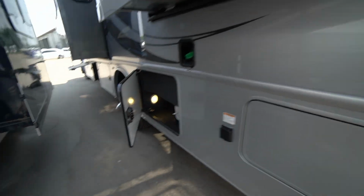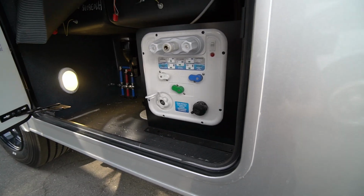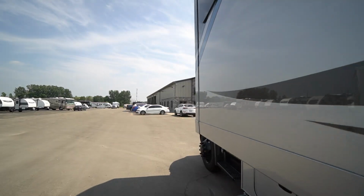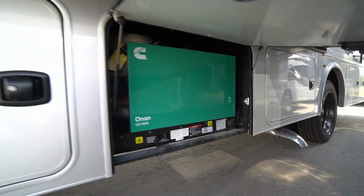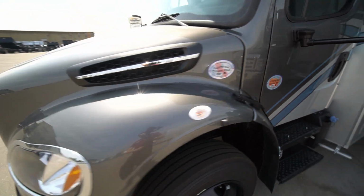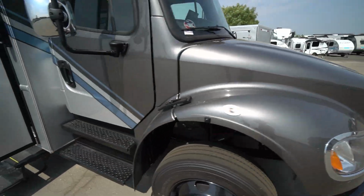Walking around this side here, you've got access to your outdoor shower, some of your other shutoffs and control valves here as well. More storage, and just underneath this slide here on this side, you're going to have a nice large Cummins generator as well. Plenty of power is going to be with you in this unit. As I mentioned, these are on Freightliner chassis. It's a great, strong, durable chassis here you know you can rely on.